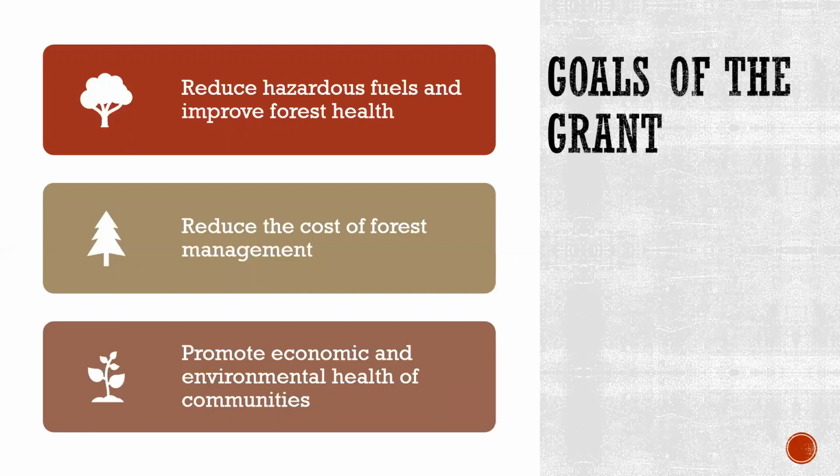And so I just will put out a tidbit. When you're writing your narrative, you want to be cognizant of these three things and make sure that what your grant project is somehow tying back to either one or all three of the goals that we want to meet. You have to be able to show us that it supports that.